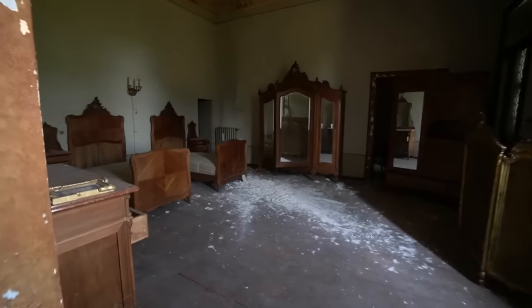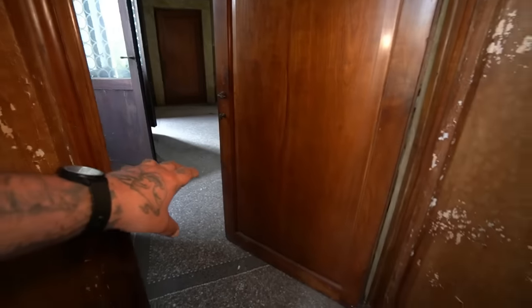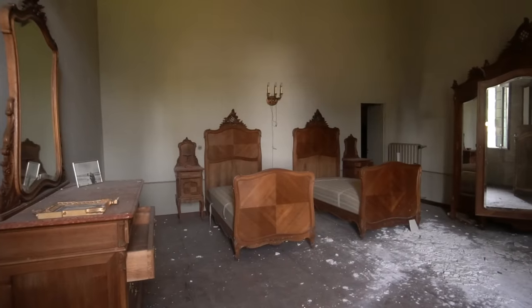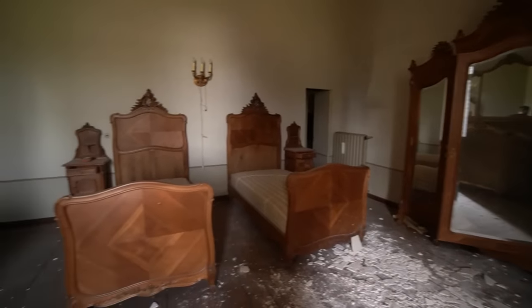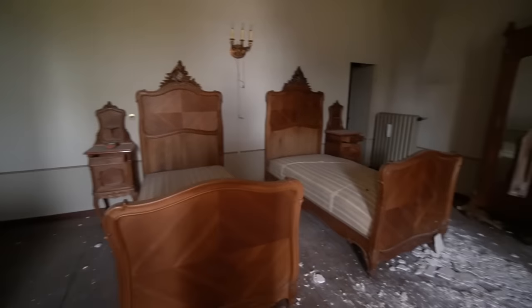Wow. Right, that door's not moving. Wow. To this bedroom, guys. How amazing is this? The double beds there.